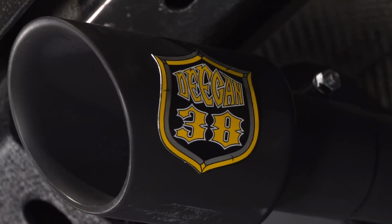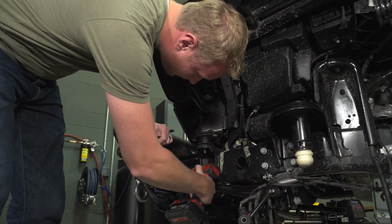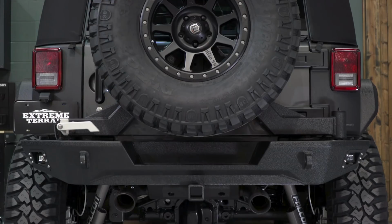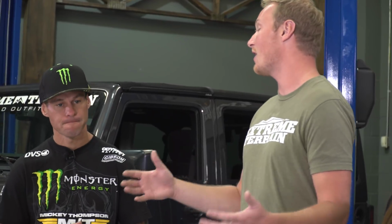You guys are the quintessential racing family, but we're here right now to actually celebrate the launch of the Deegan38 Jeep product line. And in order to celebrate, we're going to be building you guys a badass Jeep. That thing is going to have every imaginable Deegan38 part on it. We're going with front, rear bumpers, rock sliders, grille, fender flares, a little bit of everything, and those parts are awesome. Yeah, for sure. I'm excited, I can't wait.